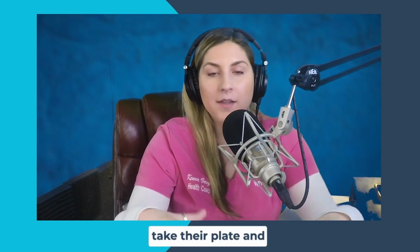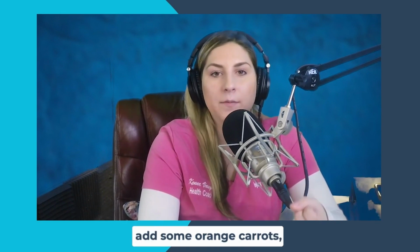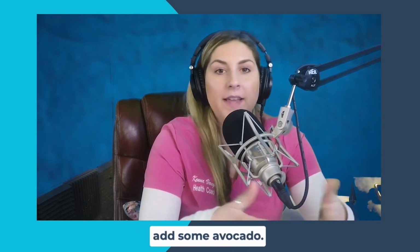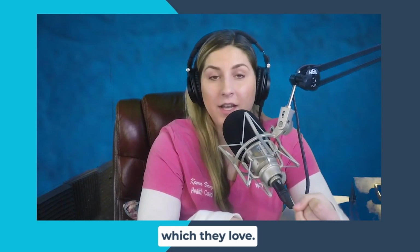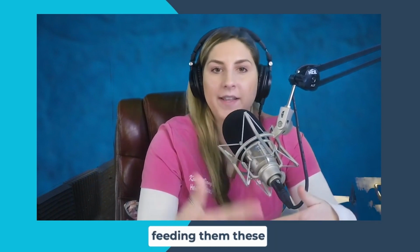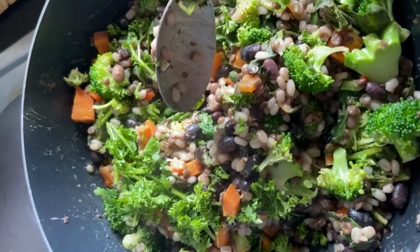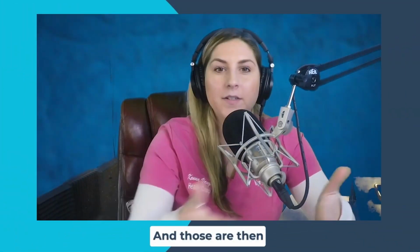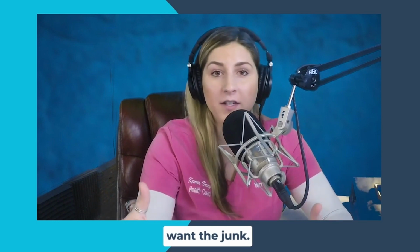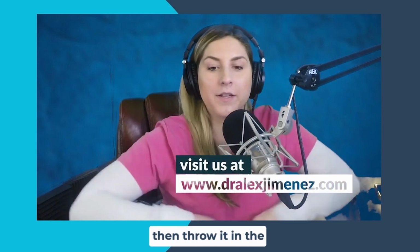So what you can do is take their plate and make it colorful. Add some green zucchini on there, add some orange carrots, add some slices of bell pepper, add some avocado. They have a variety of textures, which they love. That's how they explore and eat, as well as color. And if you just keep feeding them these foods, they're going to realize that these are good, these are the normal, not French fries and McDonald's. And those are then things that they're going to start to crave. They're going to want the fruits and vegetables. They're not going to want the junk. And you can really get a jump start on all of that. And if that doesn't work, then throw it in the blender.